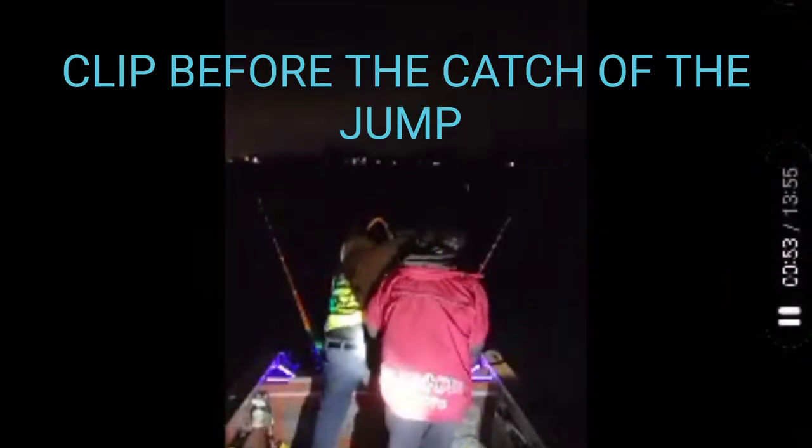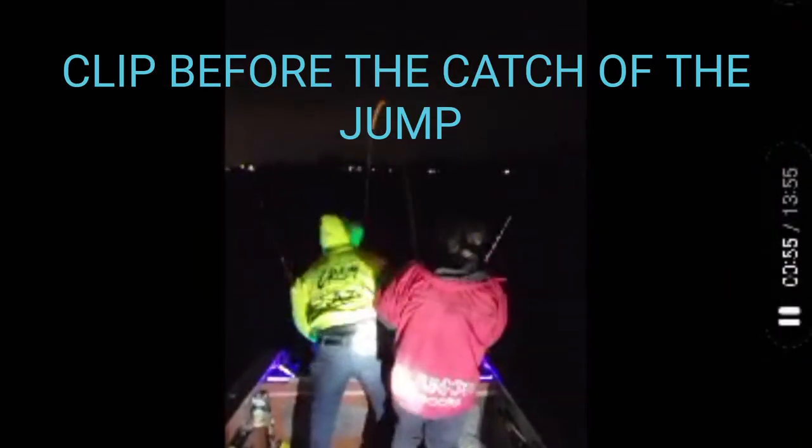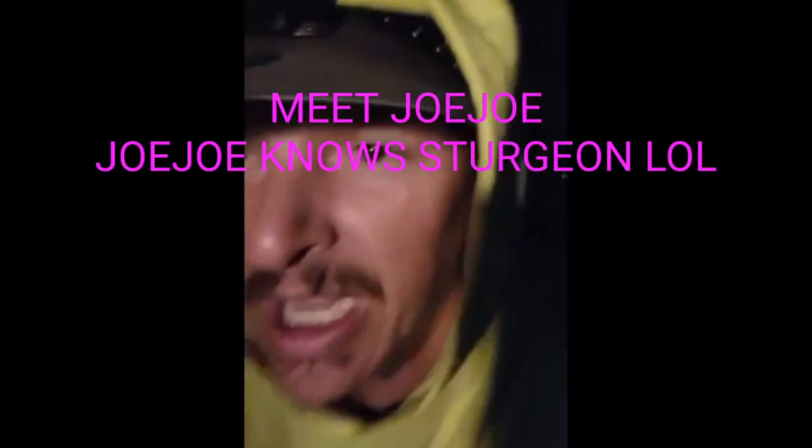You can watch this big fish jump right here. Look how airborne it gets. What a monster. This is awesome. It jumps right in between them, close to the boat. Bam! Guess what, y'all? Monster!